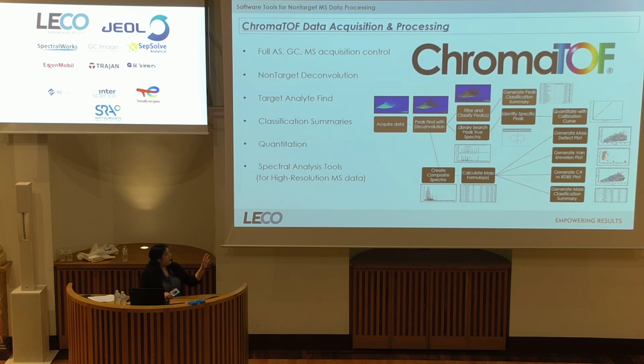So this is that web diagram I promised you. In ChromaTOF, you have the full hardware control, and if you follow that top branch, you can do classifications work, and I'll show a small example of that later. You can also do individual peak identification. We're very peak table focused in native ChromaTOF, where you can get your peak table with all the information, individual deconvoluted peaks that you can then create quantitations or targeted methods off of.